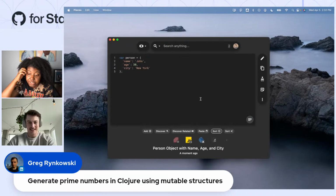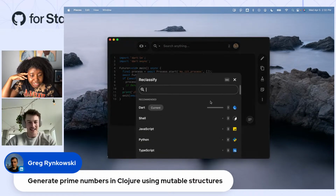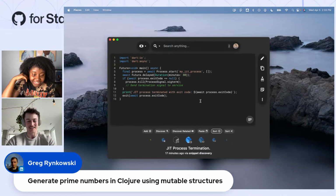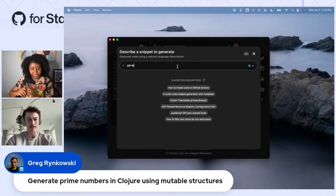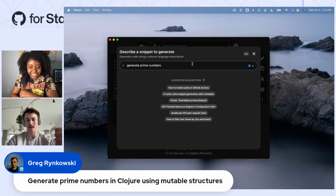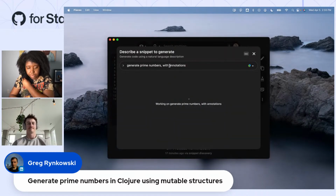Someone else had an interesting prompt of generating prime numbers in Clojure using mutable structures. Do you all support Clojure? Let's see. Yeah, we do. All right, so let's go for it. The team makes it happen. I'm shocked about half of the features that we support. I'll go ahead and add, and I'll say generate prime numbers. We're testing the limits. Actually, I don't even have to say in Clojure. I can just find the example with annotation. There we go. And you can do this all day.